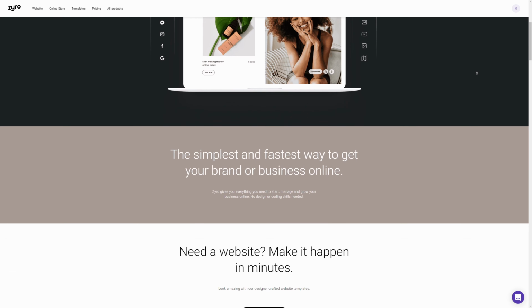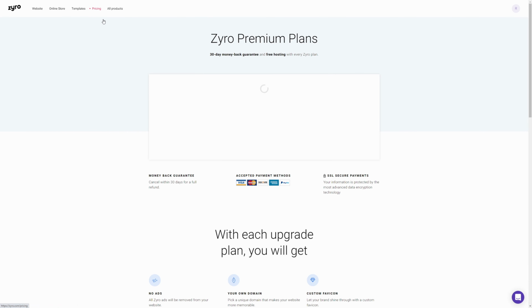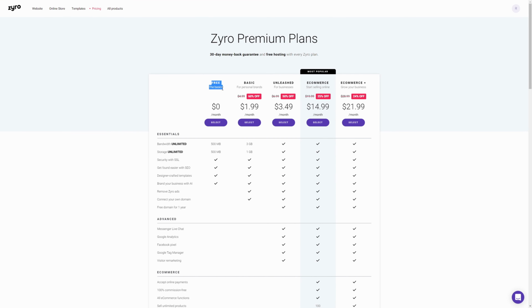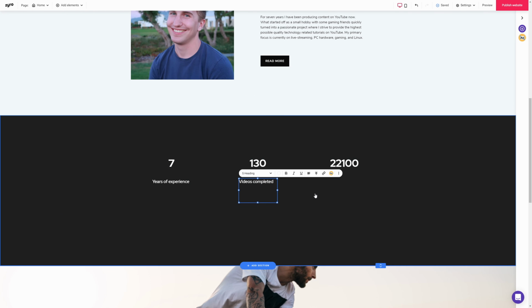Now, for those of you who don't know Zyro, they're basically a relatively new website hosting company that offer free website hosting to anybody using their website builder. Currently, about 800 websites are published daily using the Zyro website builder. Now, Zyro is a subsidiary of the rather big hosting company Hostinger, which is based in Lithuania, and their primary goal is to provide people with very easy and intuitive tools to get professional looking websites up and running in a matter of minutes. And with that, let's start out with the first step of today's tutorial, which is setting up your first website using the Zyro website builder.